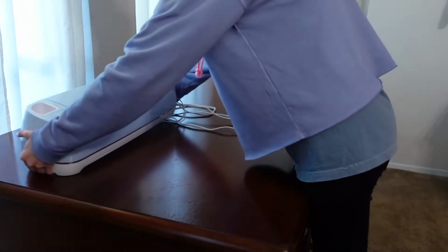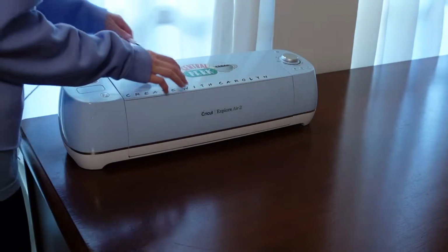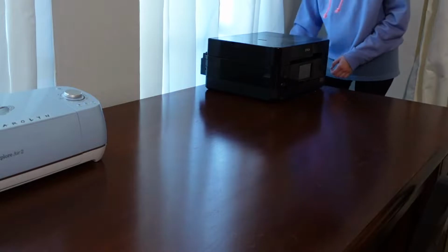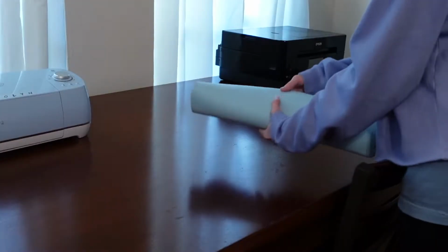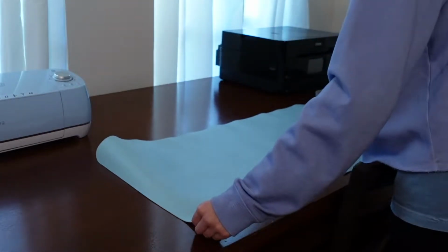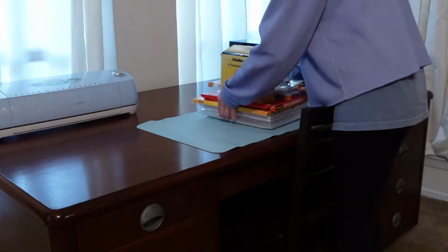In this video, you are going to see me set up my new craft corner. I bought this awesome solid wood desk from Facebook Marketplace and I thought it would be perfect as my workspace. I'm also going to be designing and making some sticker sheets.